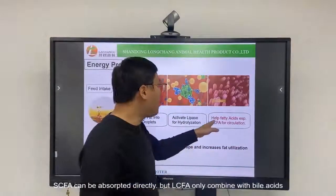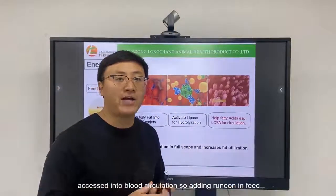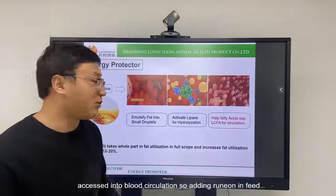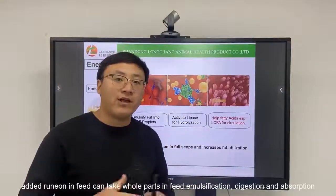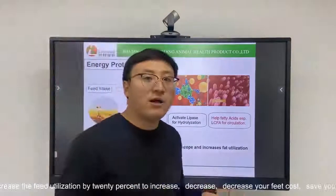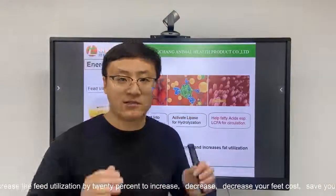And also, last but not least, bile acid takes part in fat absorption. We know that short chain fatty acids can be directly absorbed, but long chain fatty acids can only enter the intestinal bloodstream when combined with the bile acid. So adding bile acid in the feed takes the whole part in fat emulsification, digestion, and absorption. It can also increase the feed utilization by 20%, to decrease your feed cost and save your feed cost.